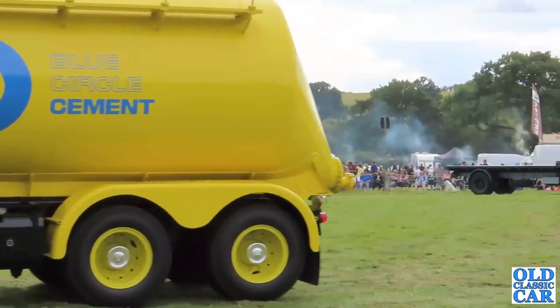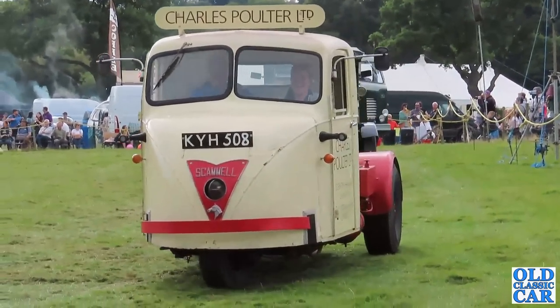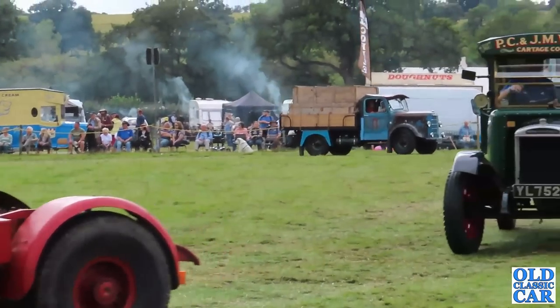Now the first of the double-decker buses. This one is run by Young John, I think.